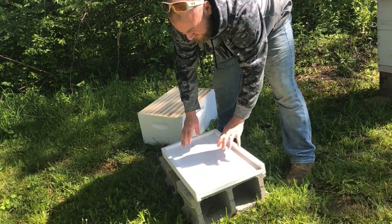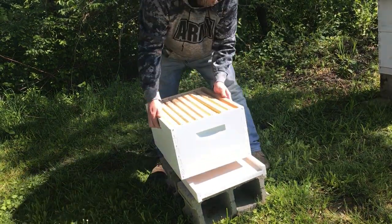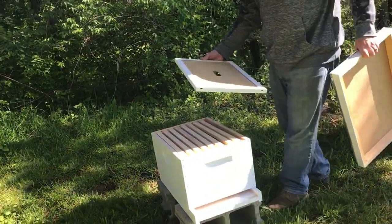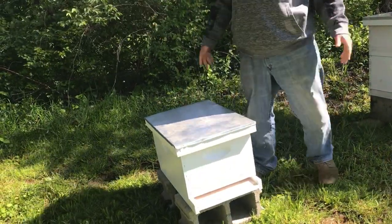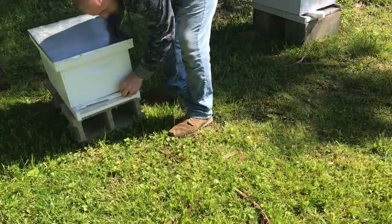Look at that. Take a look at that. Make sure it ain't leaning back into the hive, because this one's solid and water will actually run in their hive if they don't, because they can't get down there. Nope. Yay! Look at that. That's gonna be a tight squeeze.